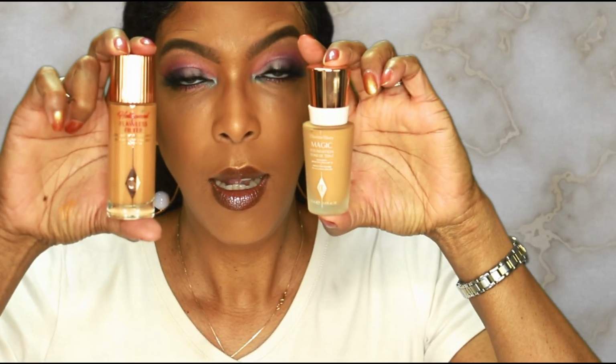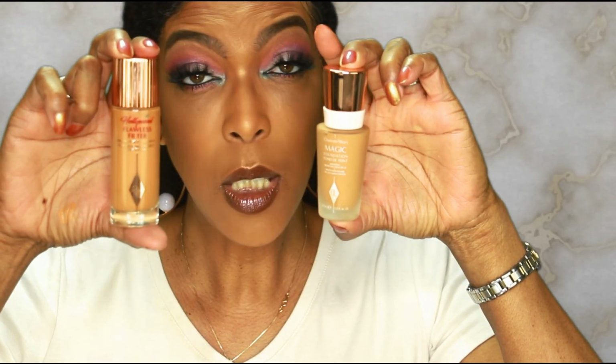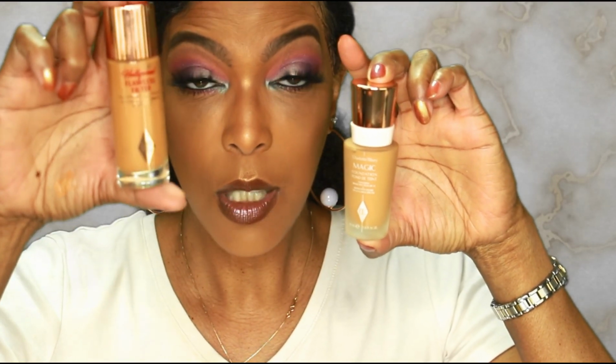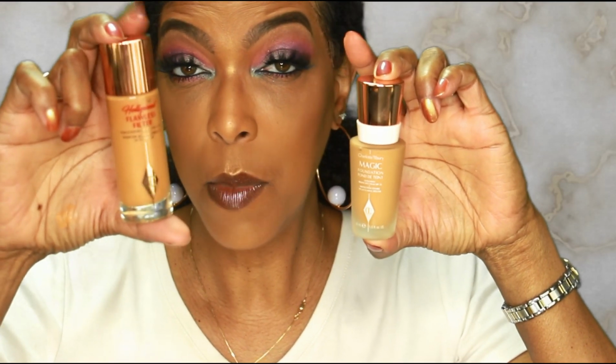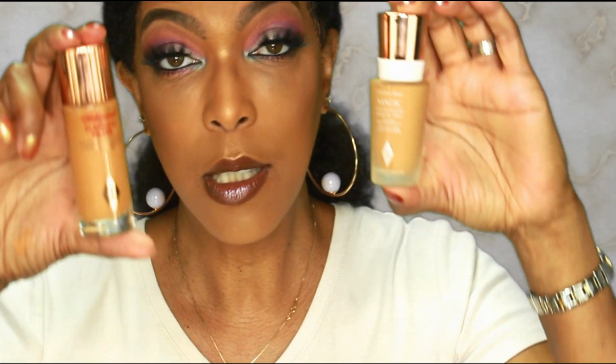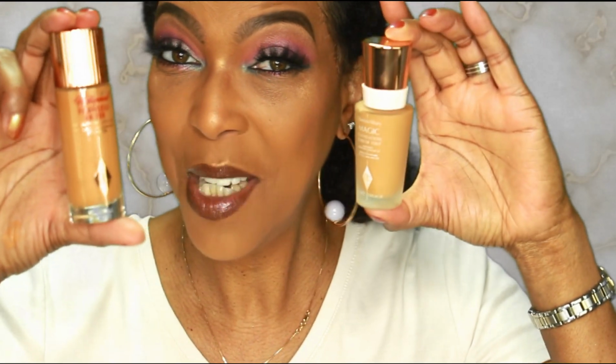But you guys are going to be seeing this foundation in some upcoming videos. You're also going to be seeing this Flawless filter product as well. And I will be certain to use these two products in combination with each other in a look, as well as pairing this Hollywood Flawless filter product with some other foundations that I currently have in my collection. So yeah, it's going to be interesting, but I picked these up during the Sephora VIB sale, and I'm super glad to have these.